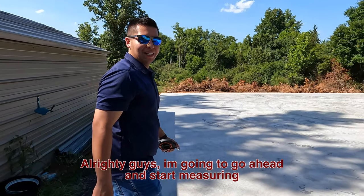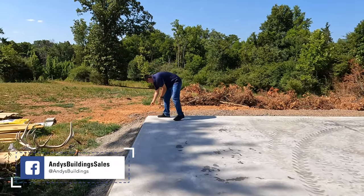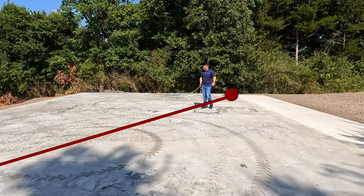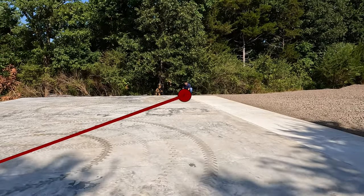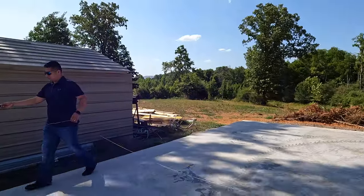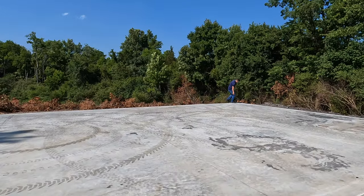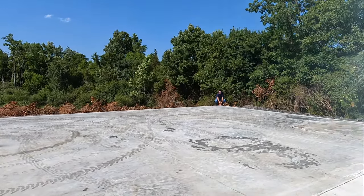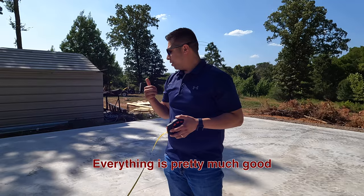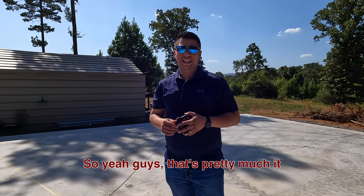Alrighty guys, so I'm gonna go ahead and start measuring. All right guys, so we measured the pad here. Everything's pretty much good. What I'm doing here is making sure the pad's squared off. So yeah guys, that's pretty much it.